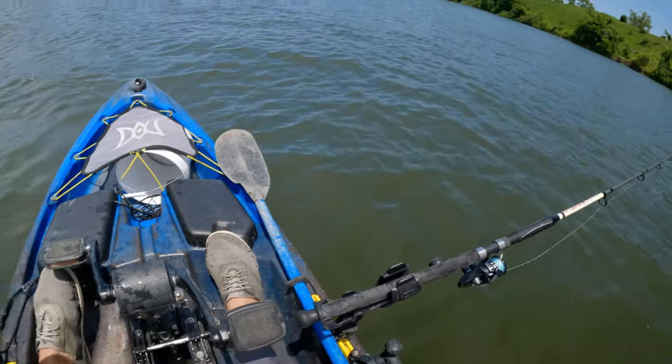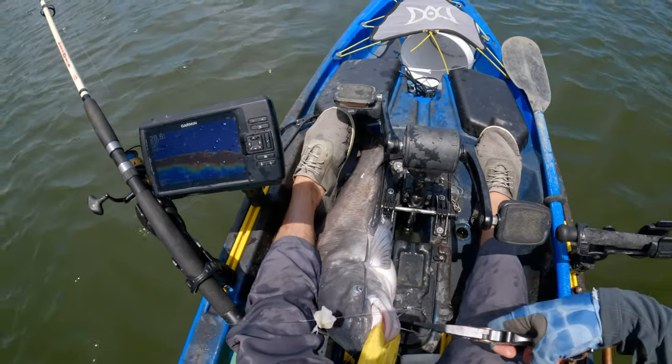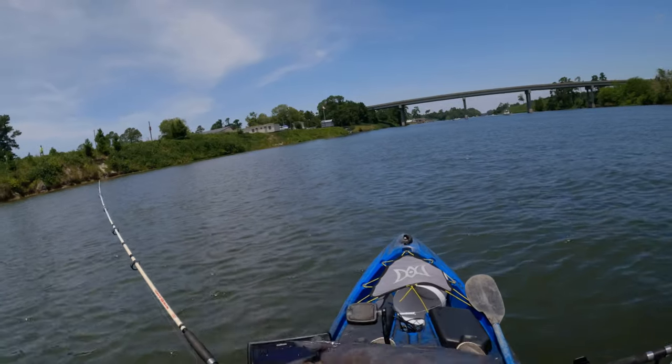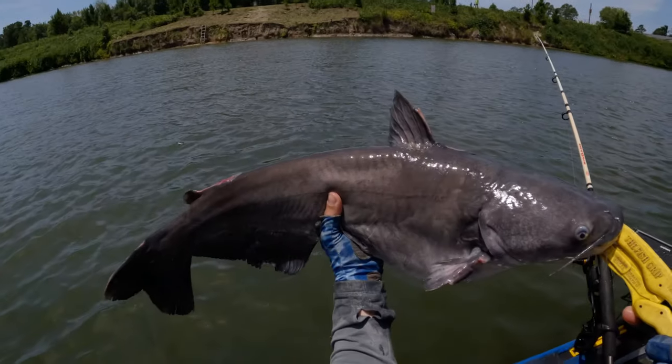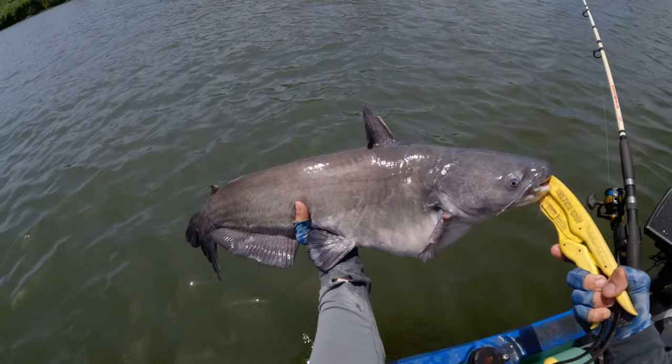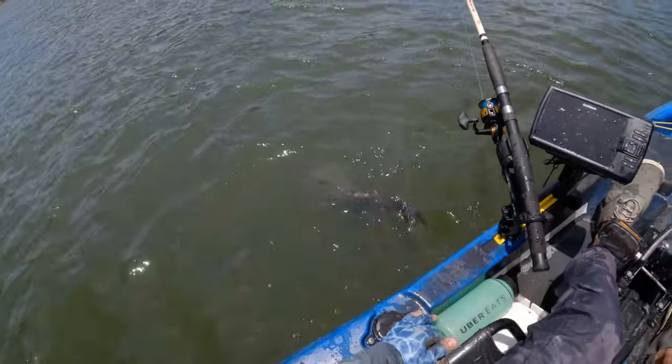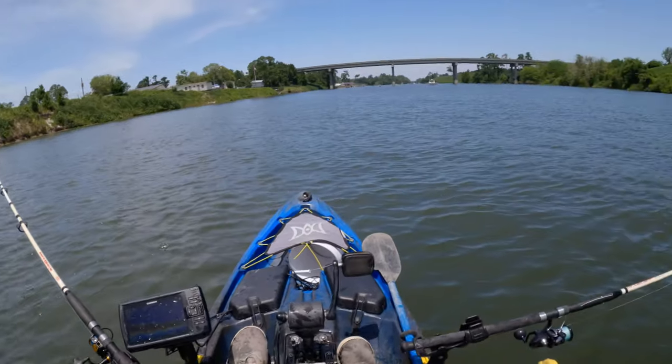My other rod snagged, so I opened the bail. Deal with that in a second. There we go. Oh. Ha! Angry one. Nice. Look at the gut on that guy. Get him back. He looks like he's having a rough go of it anyway.